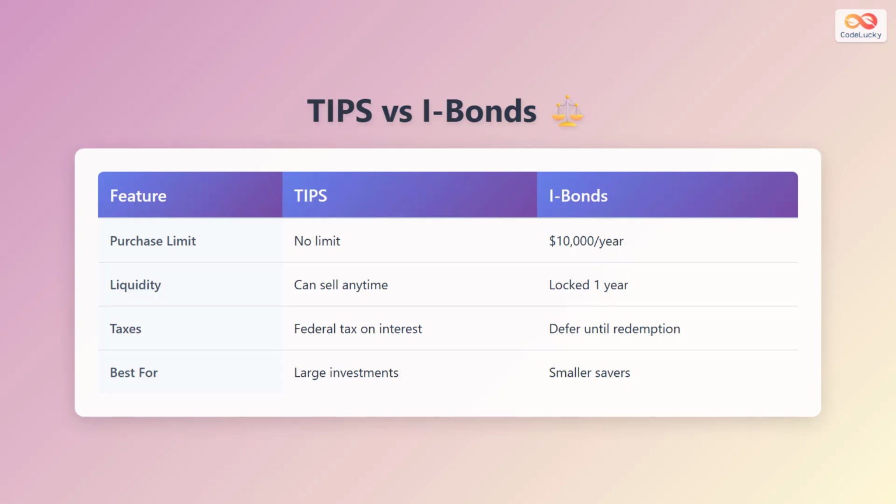Let's compare TIPS and I bonds to help you understand which might be right for your situation. TIPS have no purchase limit, making them ideal for large investments, while I bonds are capped at $10,000 per year. TIPS can be sold anytime in the secondary market, offering greater liquidity, whereas I bonds are locked in for at least 1 year. For taxes, TIPS require you to pay federal tax on interest each year, while I bonds allow you to defer taxes until redemption. Generally, TIPS are best suited for larger investors who need flexibility, while I bonds are excellent for smaller savers who can commit to holding them for several years.